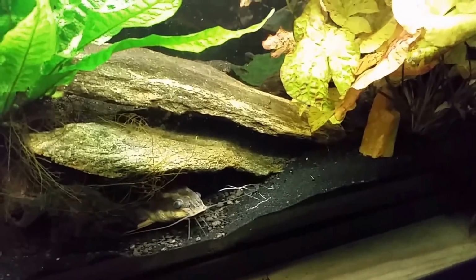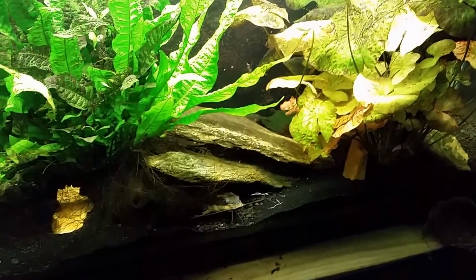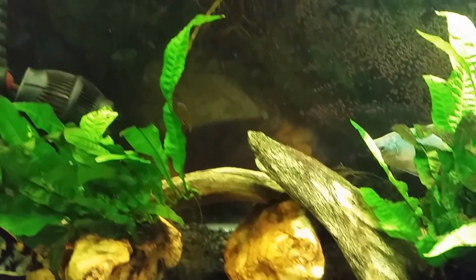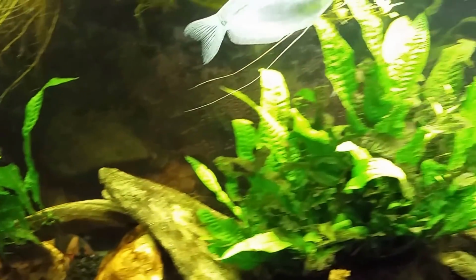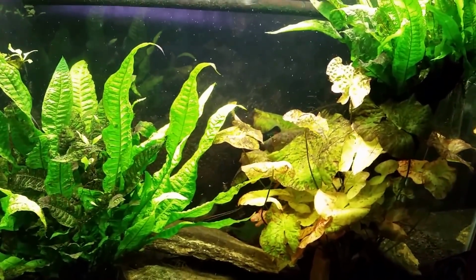All right everybody, I'm going to leave it at that and get back to my tinkering. So just a little glimpse at what I got going on down here on a rainy Tuesday night. And I'll leave you with a final look at my little teeny tiny honey gourami in there. Oh, there's both of them. Well, that was exciting.